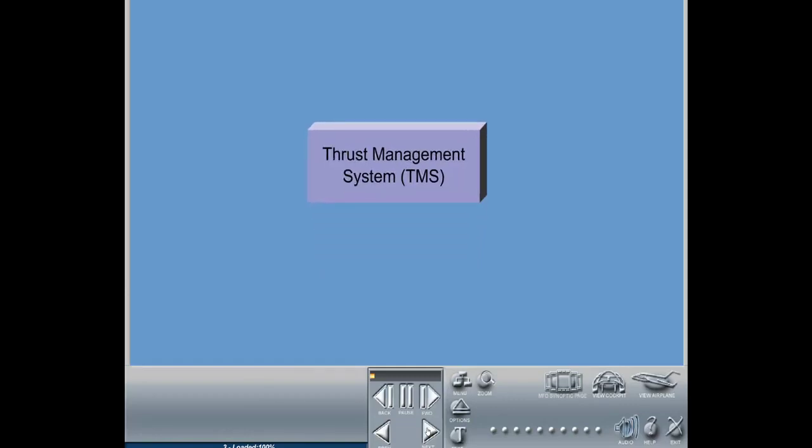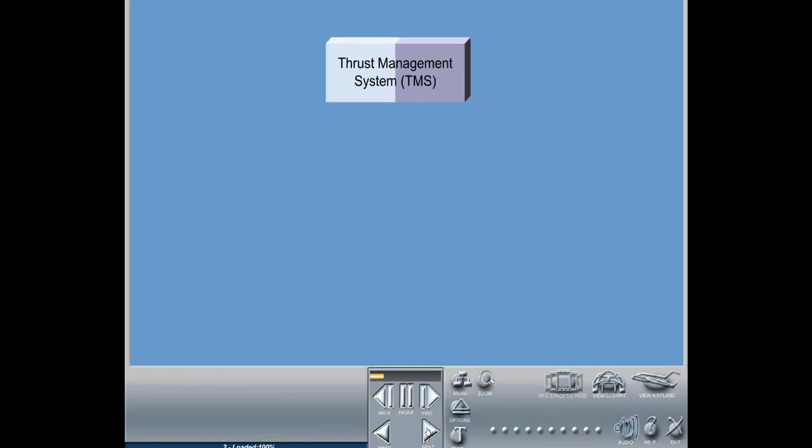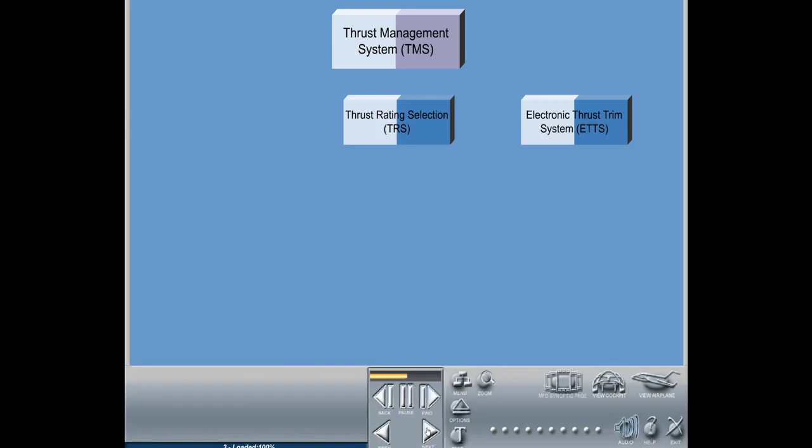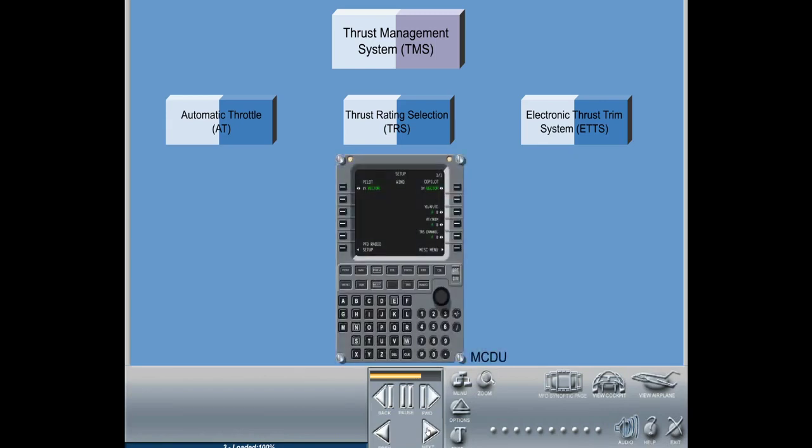The thrust management system is configured in a dual redundant architecture, designed for increased system availability. Only one channel of the thrust management system, as well as only a single thrust rating selection, one electronic thrust trim system, and one auto throttle are operating at any given time. The pilot can select the priority auto throttle channel, as well as thrust rating selection and electronic thrust trim system channels via the MCDU.